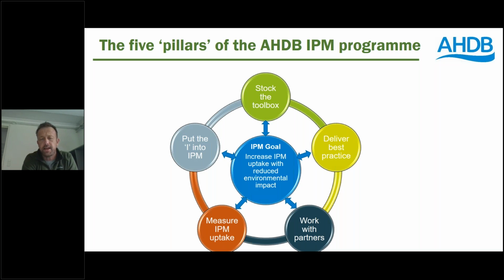And then finally, we've got a bubble there which is around delivering best practice. We're in the process of developing what we've called an IPM hub, which will be an online presence for all of our IPM research and knowledge, which will make that easily available, actionable and relatable to farmers, growers and agronomists. Next slide, please.